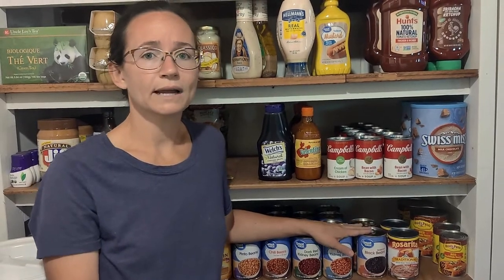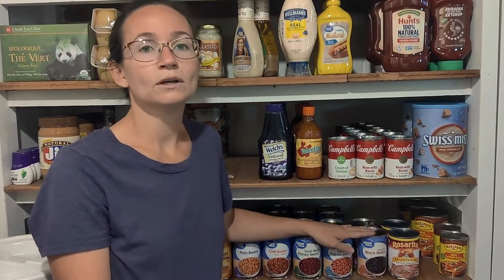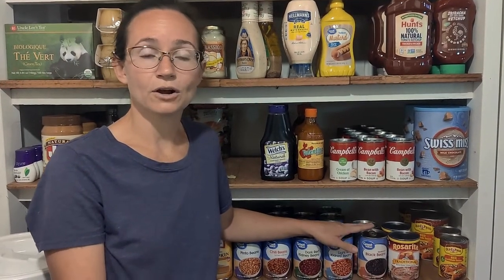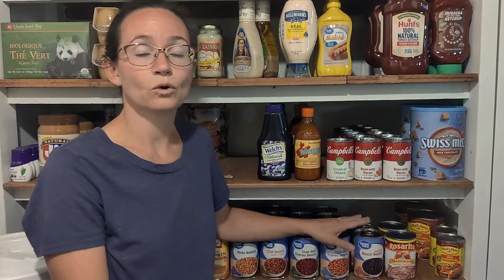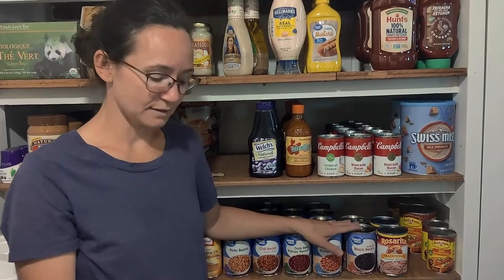It's also really great if there is ever a time where we don't have power, electricity, or fuel, or what have you, to waste on cooking beans for that long. I know that these will cook very quickly. They're already ready to eat. We just need to warm them up. If we couldn't warm them up, we could even eat them cold. So I do like to have canned beans on the shelf.